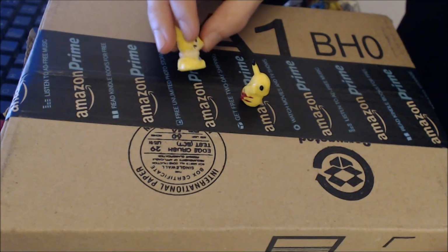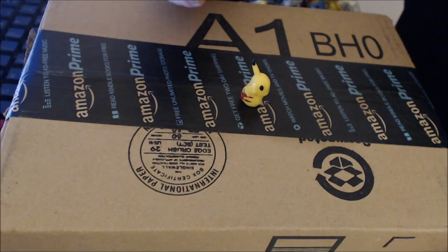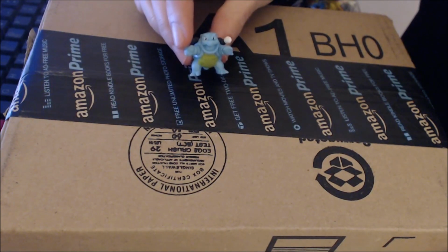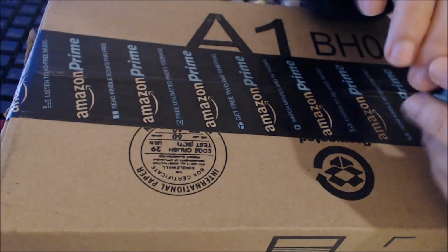So it looks like they just got some kids to slap on some colors, and sometimes it works, sometimes it doesn't. So like I said, some of these are hit and miss. Blastoise looks a little too happy, but still a pretty decent Blastoise. I mean, yeah, it's all there so far.